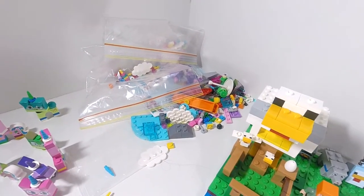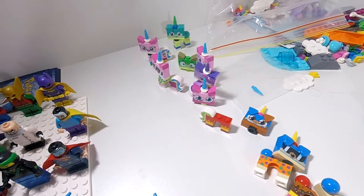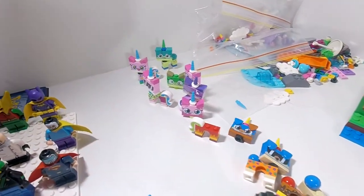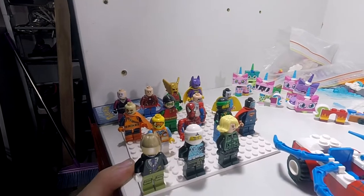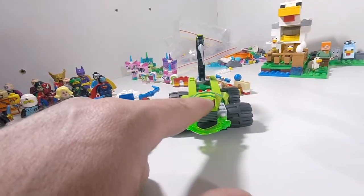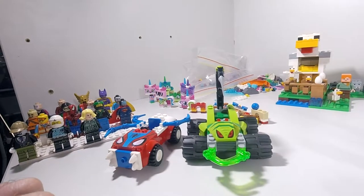I don't know if they're just out of the kitty bags, because as you can see, we've got heaps of the UNIKITTYs from the UNIKITTY single packs. We've got a ton of minifigures there. A few Pokemon cards, doesn't really matter. And we've got these two out of the Lego Junior Spider-Man set. Now we don't have the Spider-Man or the green guy from this set.